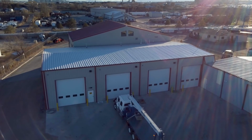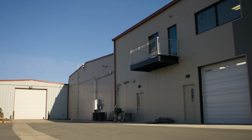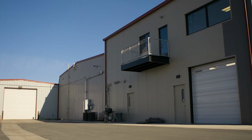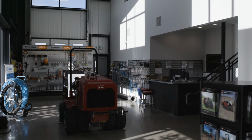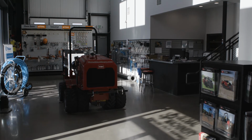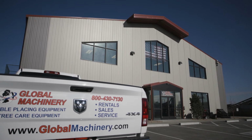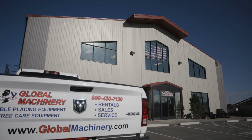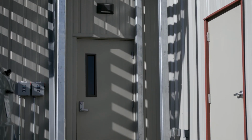We do have several overhead doors because we've got the maintenance facility. We also put in an overhead door in our showroom so we could bring equipment in and out to display inside where the customers come and walk in through the front door. We've got a storefront type of situation out front with glass doors, and then we've got half a dozen or better actual exterior man doors.